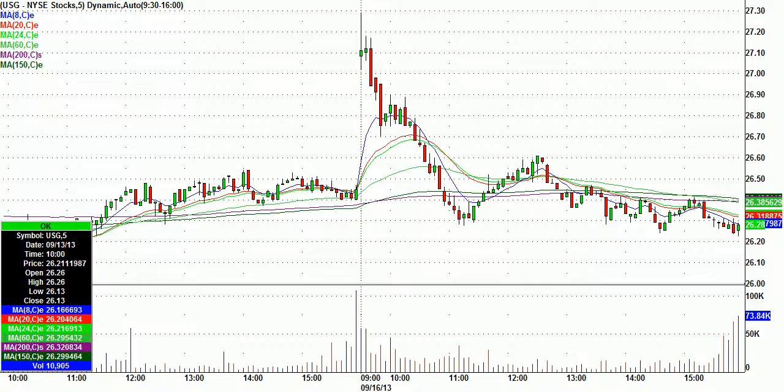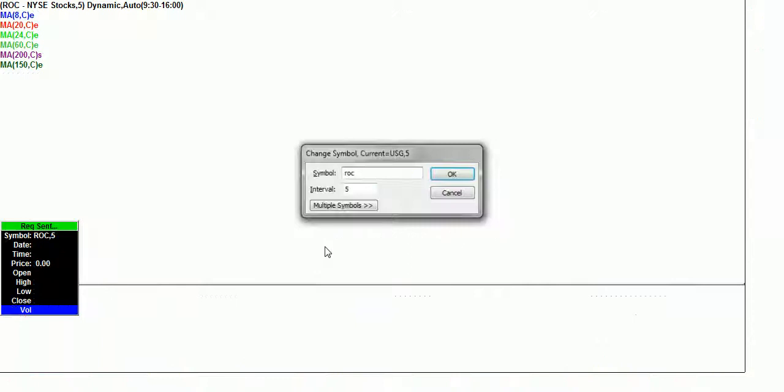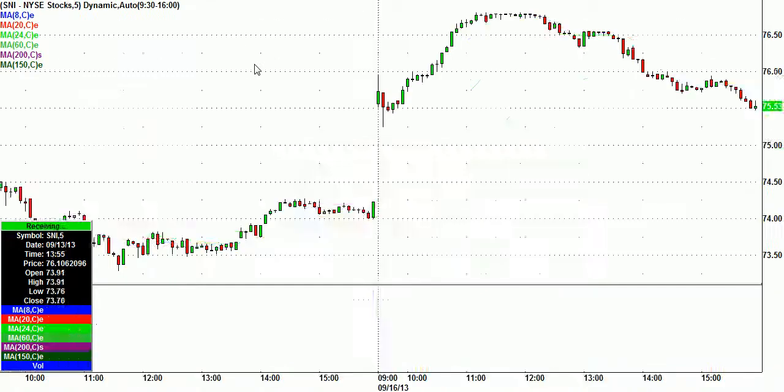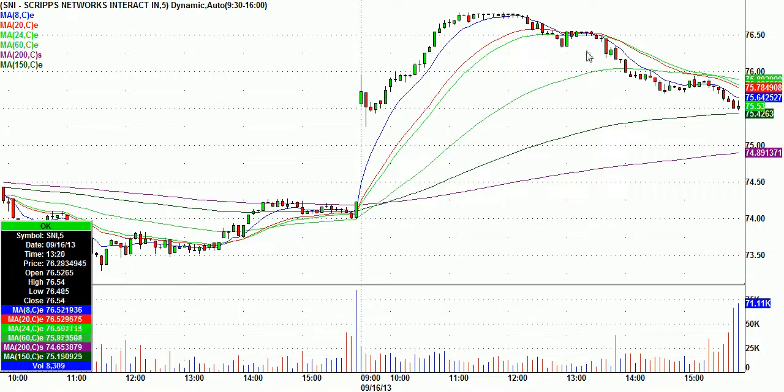That might be it for me. Called Iron Mountain, but it didn't trigger. ROC, Stephen B, one of our all-stars, called it long over this candle right here, right around 67 bucks with barely over a dime risk, and it went up about 60 cents from there. Stephen B also shorted SNI somewhere in here, I think, and it was a really nice short.